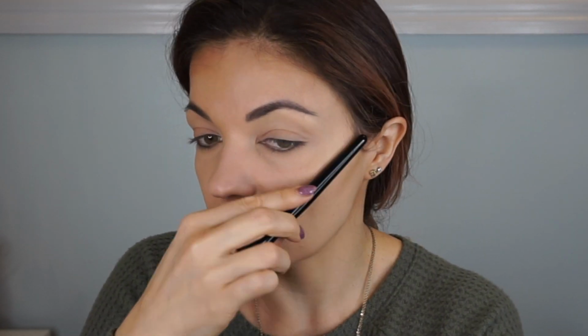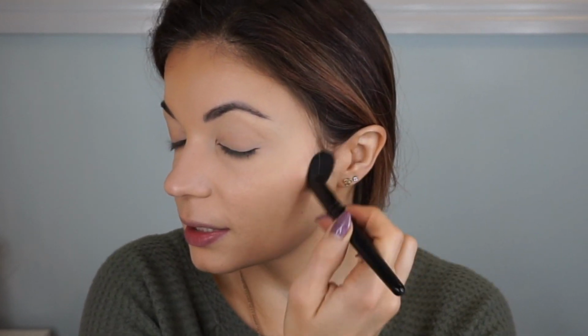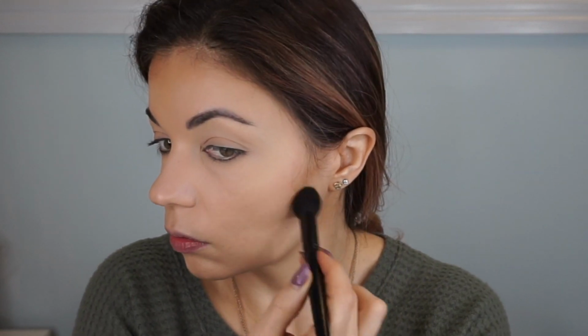Here, I'm just going to stay up fairly high on my cheekbone. So just under the prominent part of it, like if you think of where it rolls. If you take your makeup brush, right where it starts to dip when it rolls over that cheekbone, we're just going to take that and blend it in. That's going to give you that more lifted look. I'm going to take a brush and just blend this out a little.